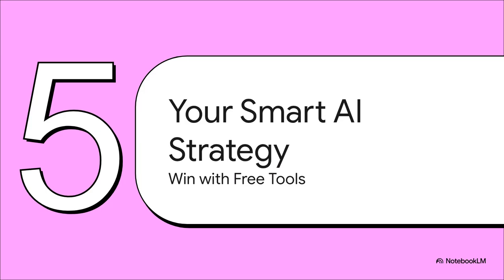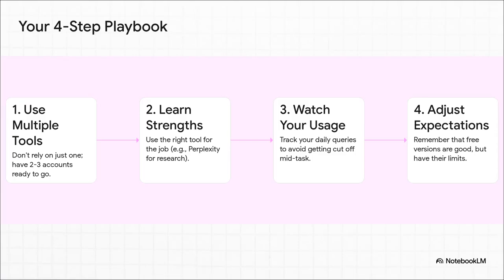So how do you take all this info and actually make it work for you without pulling your hair out? Well, it's all about having a smart strategy. Here it is, your 4-step playbook to win with free AI. Number 1, don't just stick to one tool. Have 2 or 3 ready to go. 2, learn what each one is good at. Use Perplexity for research, switch to Claude for writing. 3, keep an eye on your message count so you don't get cut off in the middle of something important. And finally, number 4, remember that these are free tools. Adjust your expectations and you won't be disappointed.